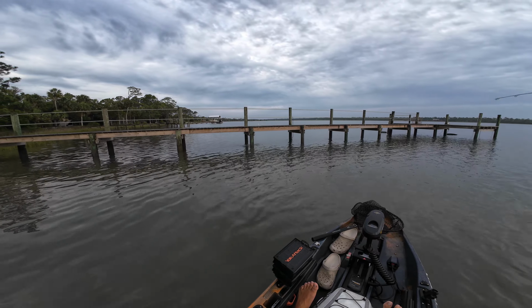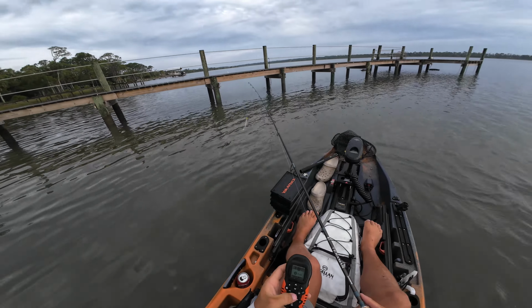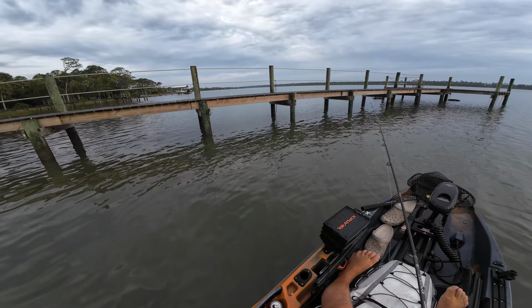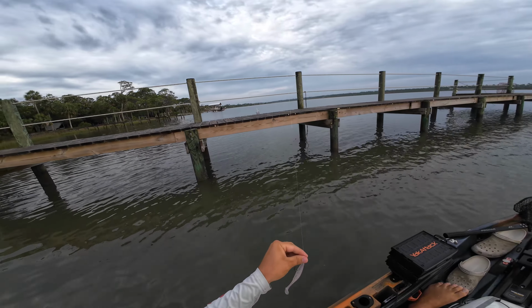There's something. I don't think it's a flounder. Oh man. Golly. Felt like a pretty decent fish. I sure would have liked to know what that was. About got me wrapped around that piling. Don't think that was a flounder, but I don't know what it was. Could have been a little redfish or something like that. I'm gonna have to retie that leader.